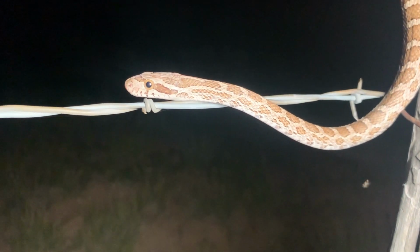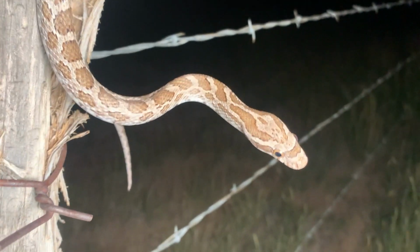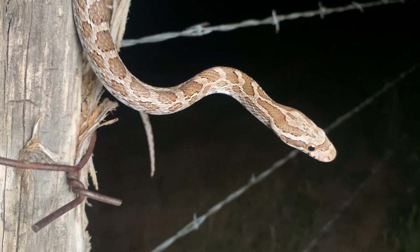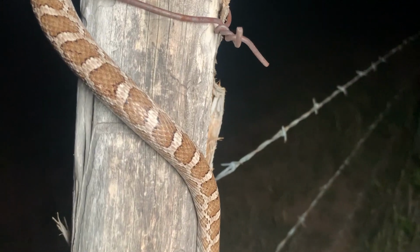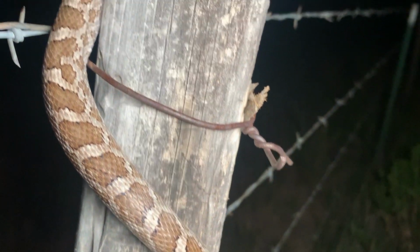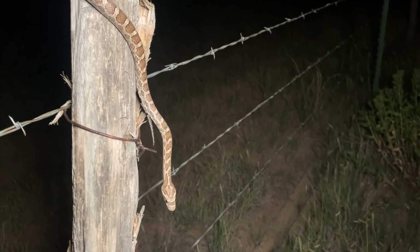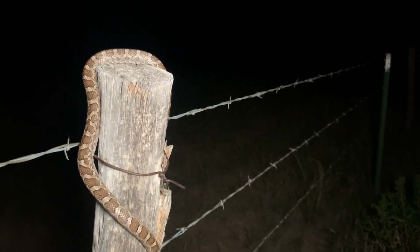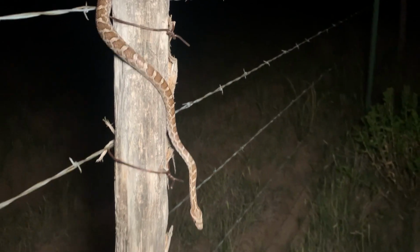These guys actually are super adept climbers. They are fantastic. Oh man, these guys are cool. Such an underrated species. We are going to release it here. Just check out the colors on the back there. Absolutely beautiful. Like I said, we're going to release this snake right here. We're going to take him off his post here because it probably would be pretty easy for an owl to come up and grab him there. But going to release him and keep him moving.